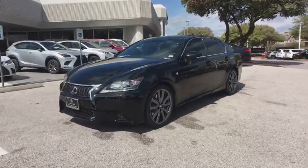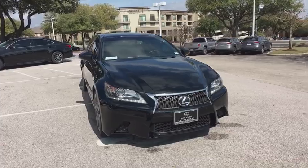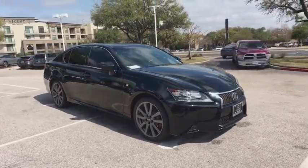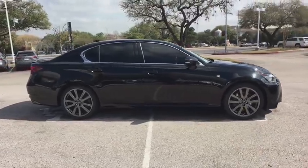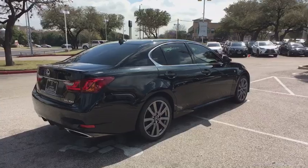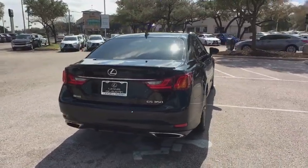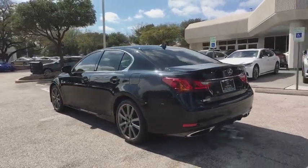The 2015 Lexus GS 350. The GS 350 boasts a 3.5-liter V6 with a 303 horsepower output under its hood. Yet this beautifully built car remains a luxury sedan first and foremost, with its plush interior, high-tech amenities, and impressive standard equipment. This vehicle has less than 50,000 miles.